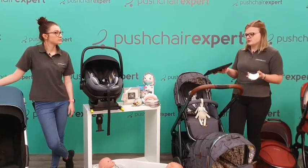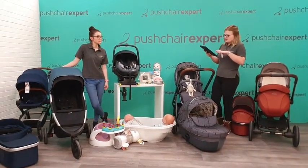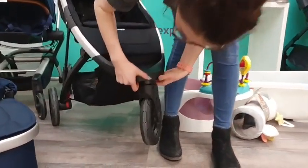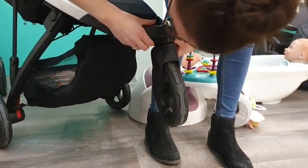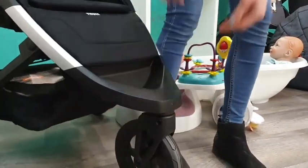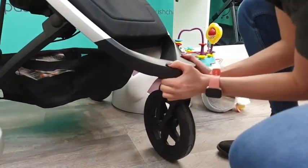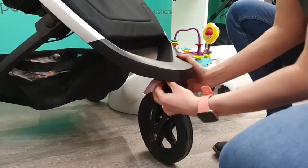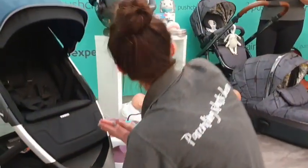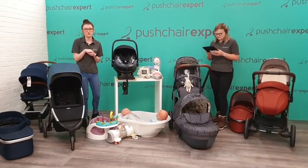A couple of people are asking about the wheels on the pushchair today, and they are not air pumped, so don't panic. They're foam-filled, so you're not going to worry about punctures. And someone is asking if the front wheel locks. It will lock into place. You have a slide button and you can lock that into place at the back there, so you can have it straight. We'd always recommend locking it into place if you are over rougher terrain, say if you're going to the park and things like that, but most of the time you'd probably have it in that swivel position, to be honest.